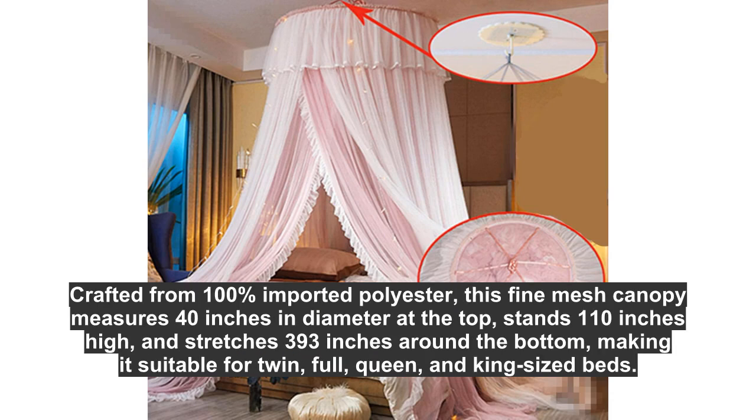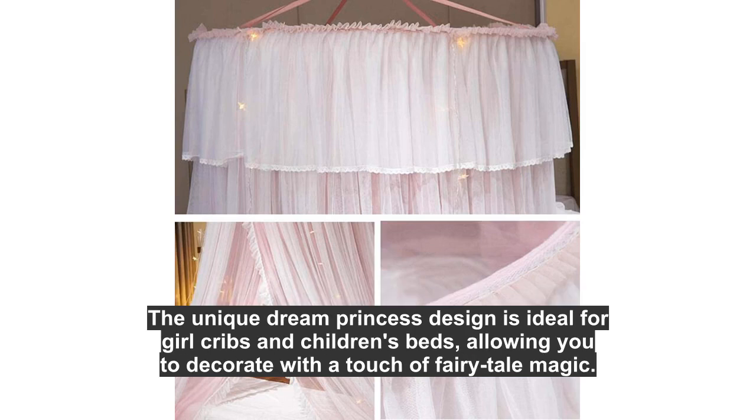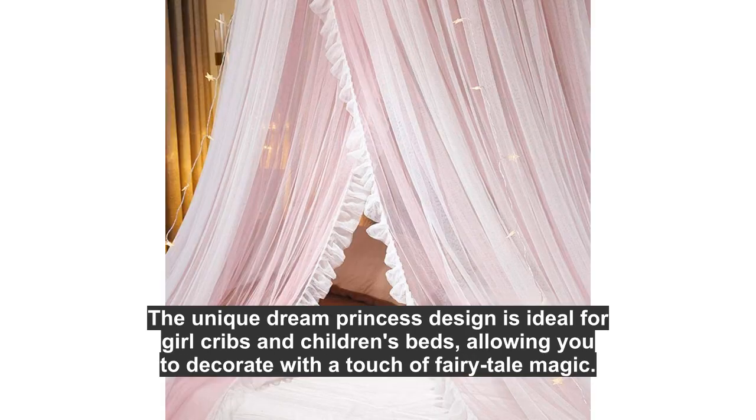Crafted from 100% imported polyester, this fine mesh canopy measures 40 inches in diameter at the top, stands 110 inches high, and stretches 393 inches around the bottom, making it suitable for twin, full, queen, and king-sized beds. The unique Dream Princess design is ideal for girl cribs and children's beds, allowing you to decorate with a touch of fairy tale magic.